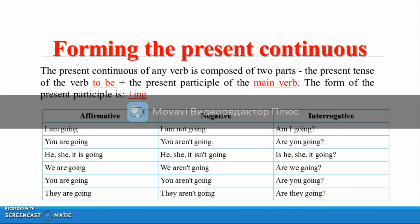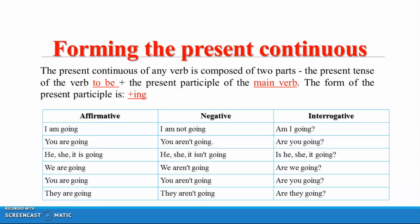We are going. We aren't going. Are we going? You are going. You aren't going. Are you going? They are going. They aren't going. Are they going?